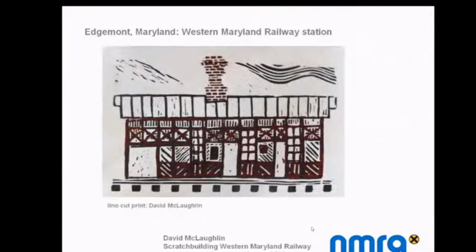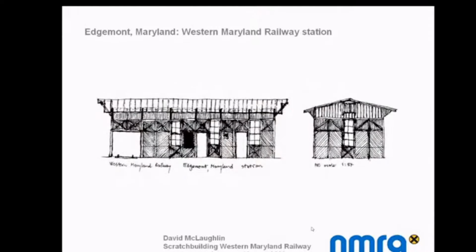I did a lino cut as a fun image to explore the all-American 19th century stick and shingle style impact of the Edgemont Station building, and how the dramatic alternating diagonal border gives such vitality to the look of the structure. The prominent chimney stack called for it to emit smoke, certainly in model form. A smooth smoke generator is installed in the model, and it works.